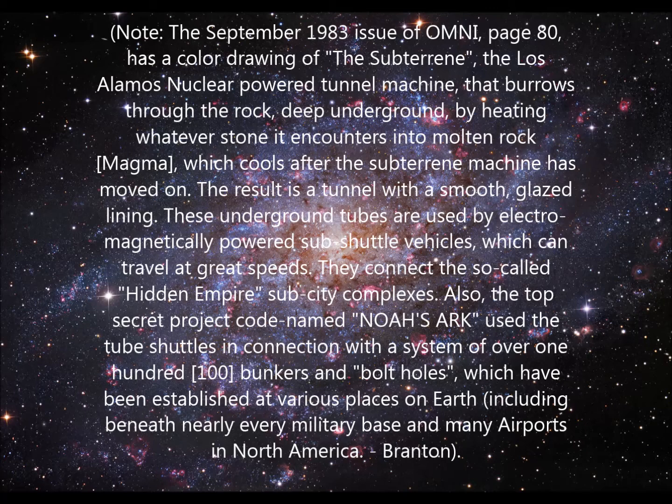These underground tubes are used by electromagnetically powered sub-shuttle vehicles, which can travel at great speeds. They connect the so-called Hidden Empire sub-city complexes. Also, the top-secret project codenamed Noah's Ark used the tube shuttles in connection with a system of over 100 bunkers and bolt holes, which have been established at various places on Earth, including beneath nearly every military base and many airports in North America. Branton.